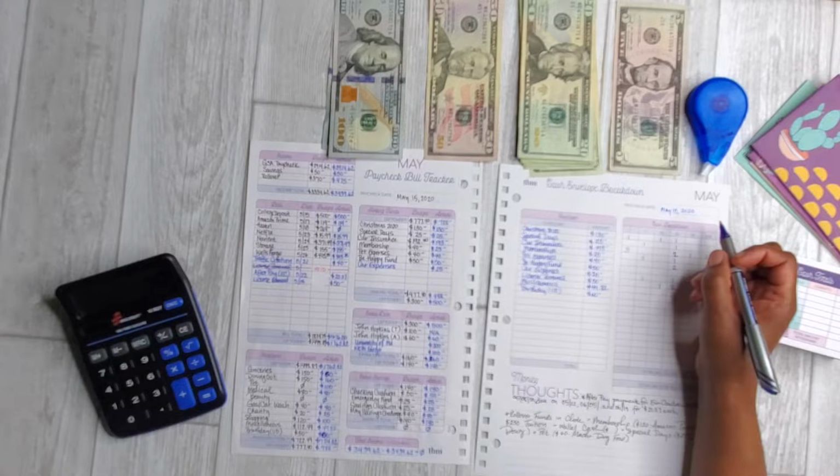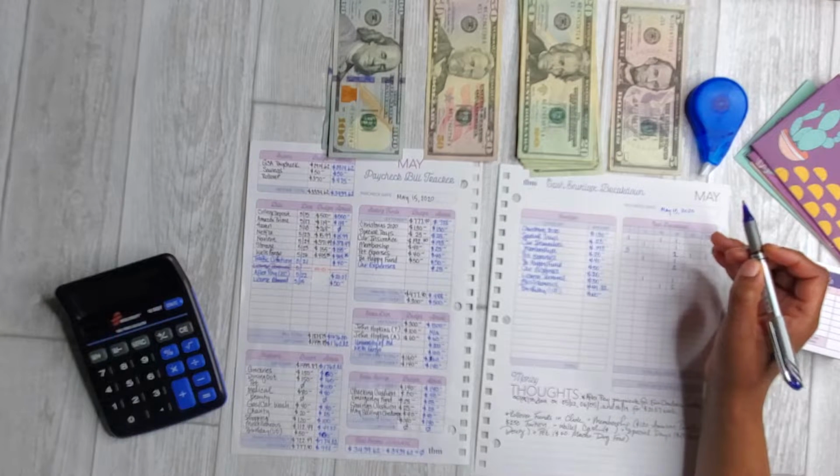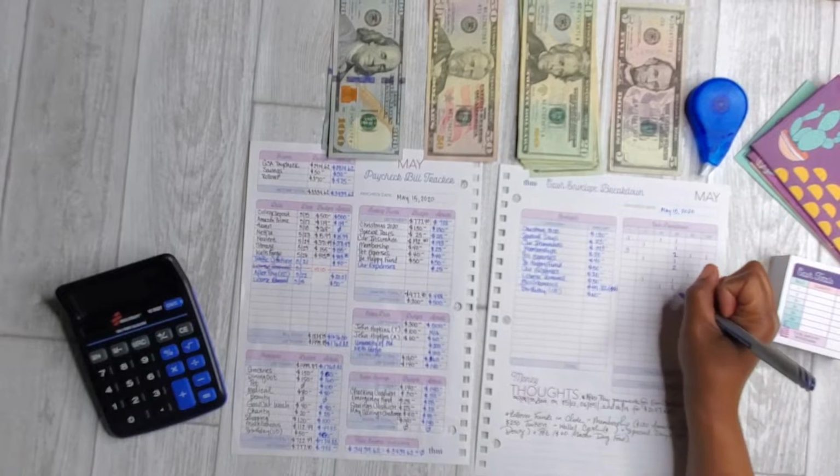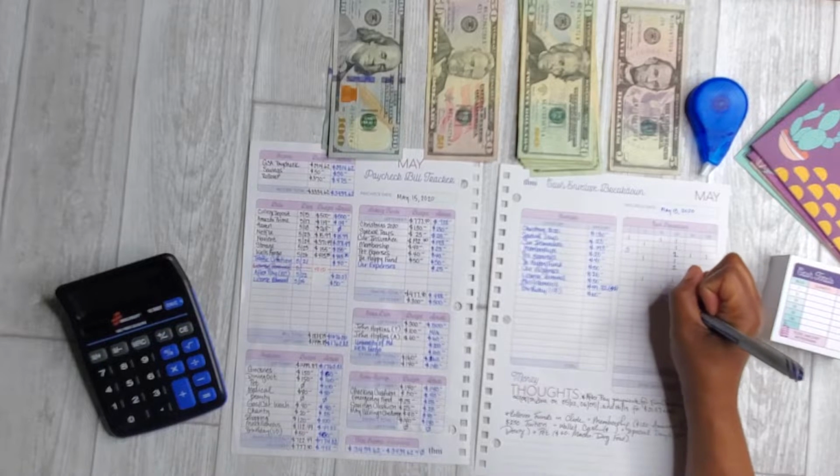Miscellaneous, as I mentioned earlier, just to keep things simple, I'm just going to round that to $50, and I'm going to make that 2 20s and a 10.